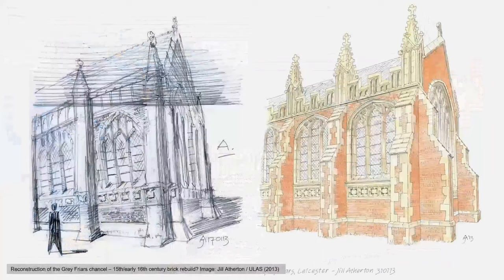And to give you an example of that, this was one of the very earliest reconstructions from the Grey Friars work we did. We needed something in the run-up to the press conference where we announced it was Richard III. We needed something visual for people to understand the space that he was being buried in. And this bit of artwork by Jill Atherton was using the evidence we had at the time of the 2012 excavation, the original excavation, to reconstruct the chancel of the Grey Friars Church.